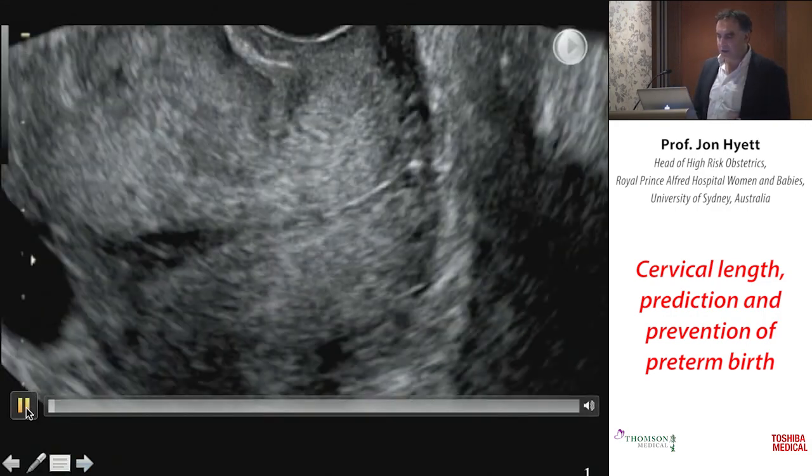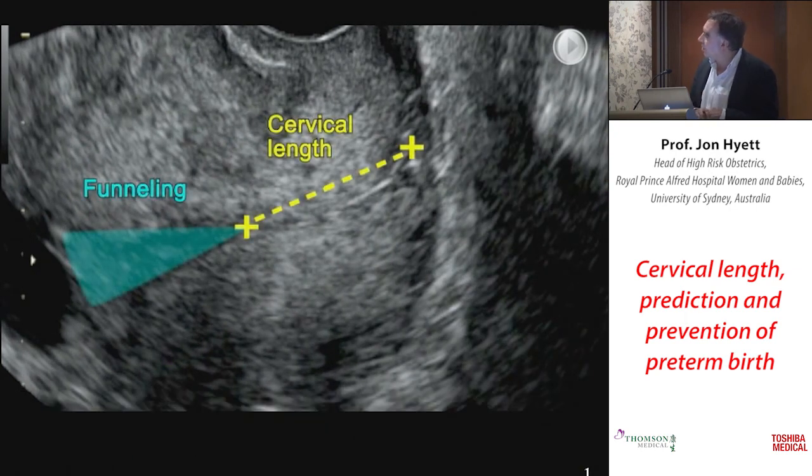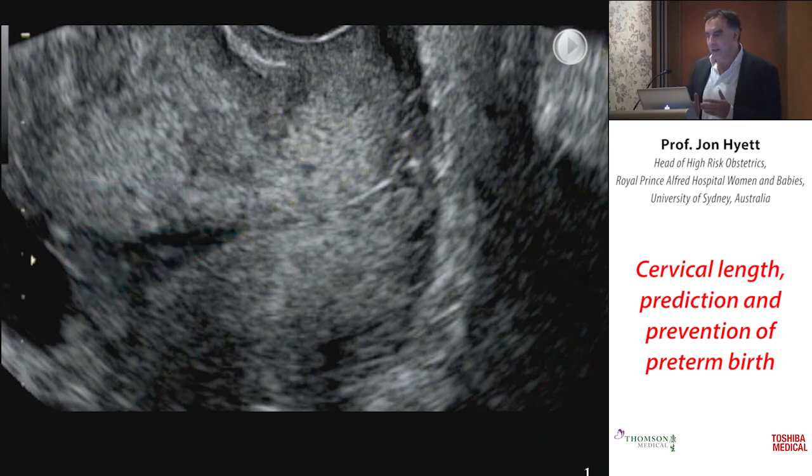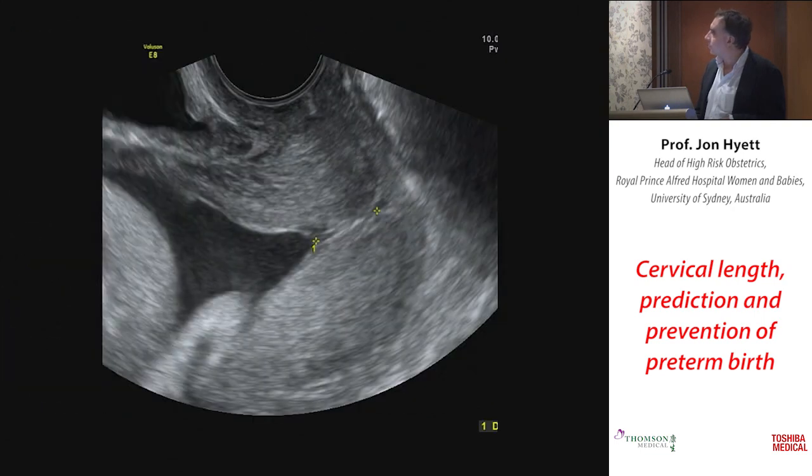This is just another example of that funnel that you can see that's coming down in the middle of the cervix. It's important that you make sure you recognize that and then measure the cervical length accordingly. Another example here where, again, you can see some funneling. This was actually induced by a bit of fundal pressure for this patient.